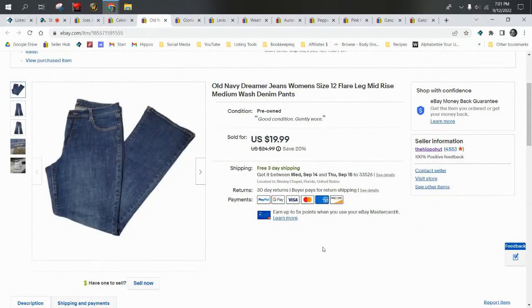Priority flat rate envelope. I will eventually learn how to say it. I am so used to saying padded flat, and you'll know what I meant. Now it's like I have to remember it's a priority flat rate envelope.